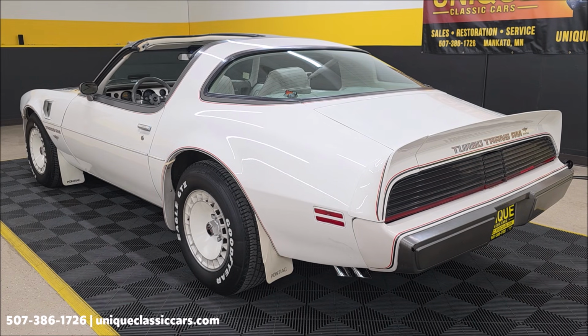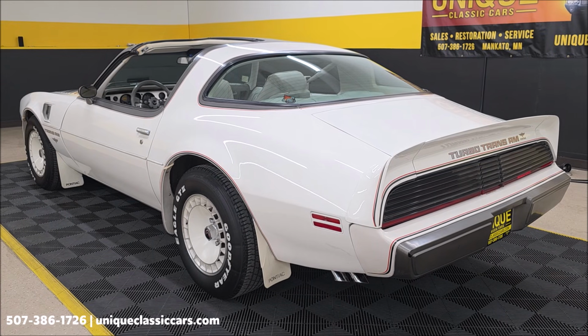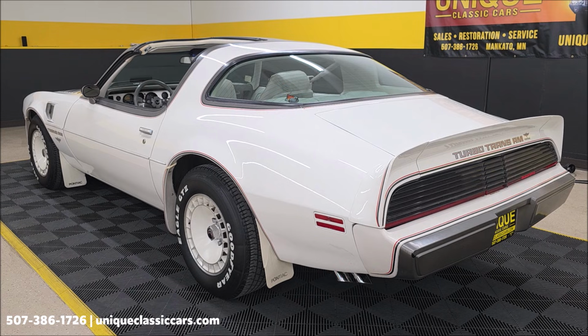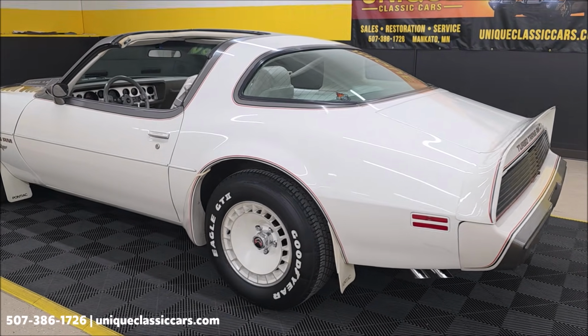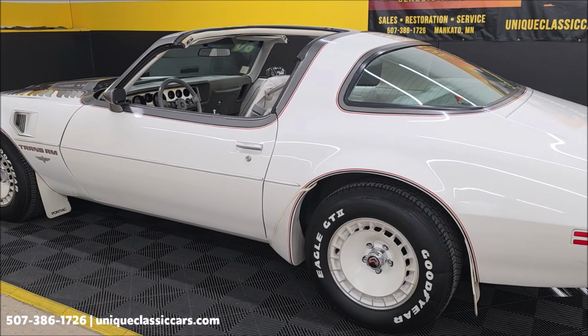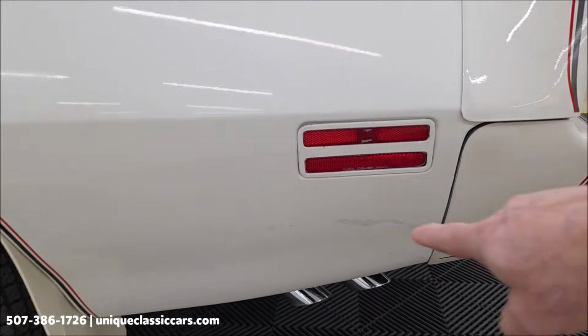A few notes from the technician that looked at this one in our service department. It does have new rear shocks. Brakes are 90% in the front, 100% in the rear. Complete dual exhaust. A headliner is coming down a little bit, will need a little attention, and some minor powertrain seeps, common on a car that's driven. Let's take a look down this driver's side. See a touch-up spot back here.